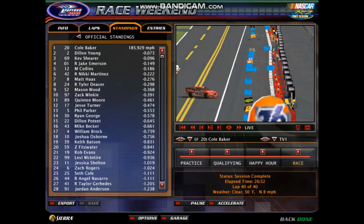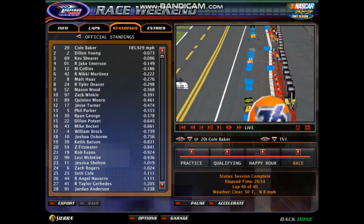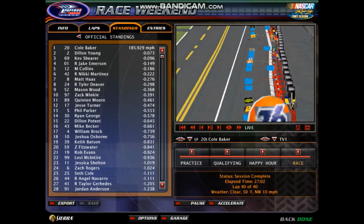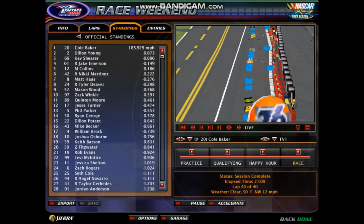Mitchell Collins, a great fifth-place finish for him here today. Nicky Martinez comes home sixth. Matt Haas, seventh. Tyler Deaver, eighth. Mason Wood, ninth. And Zach Winkle was 10th position in this race here. We said this race has given us first-time winners and a lot of surprise winners here. And guess what? Again, we have a surprise first-time winner.